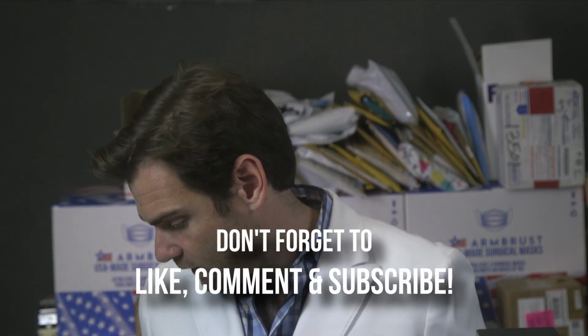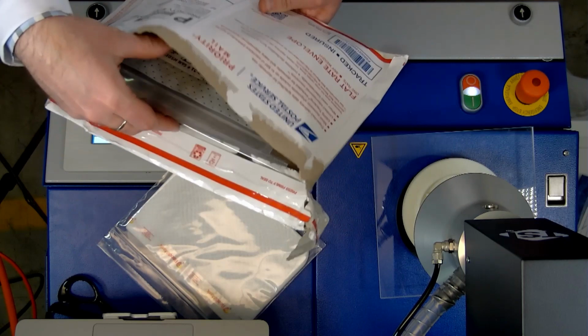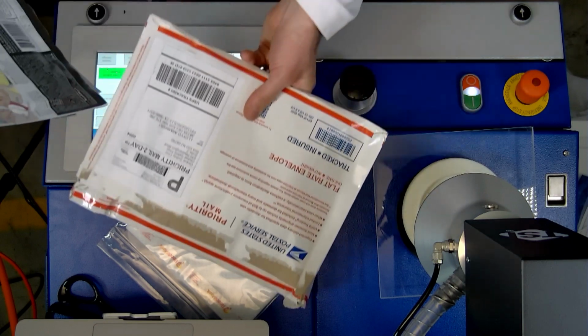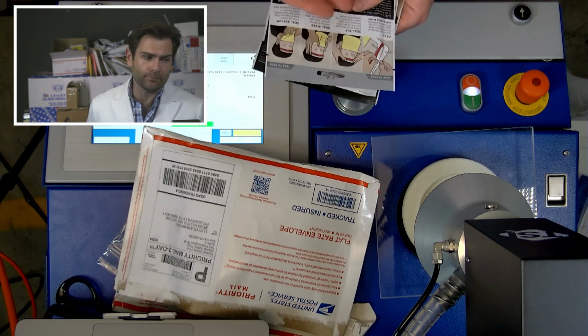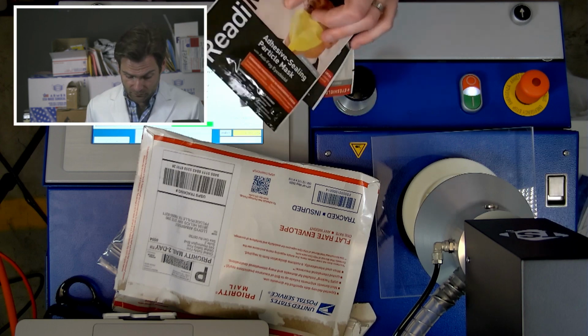All right, this is from an American manufacturer called ReadiMask. Ready, set, mask. Global safety first. These guys, I believe they're based in New Jersey, started this company after the towers fell. They actually made this for first responders, which is really cool.